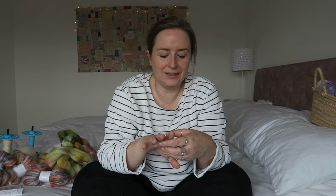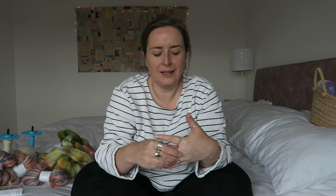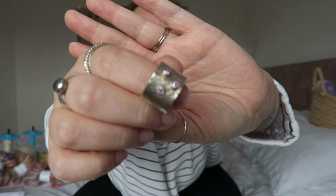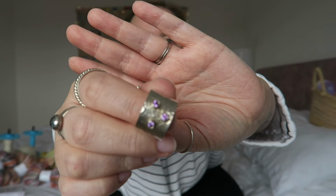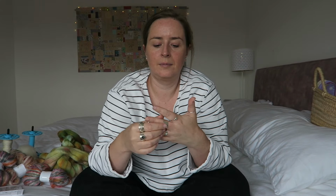It's not my favourite part, doing that. I also made some rings with sea glass, a piece of sea glass. I've got one and I made one for Mum too. And I made this, I really like this one as well, which is very thick. Oh, it's slightly stuck. Very thick, and it's got tiny little Swarovski crystals set in. That was really fun to do.